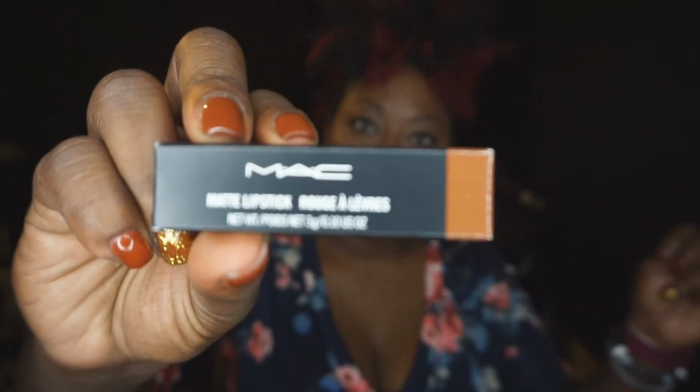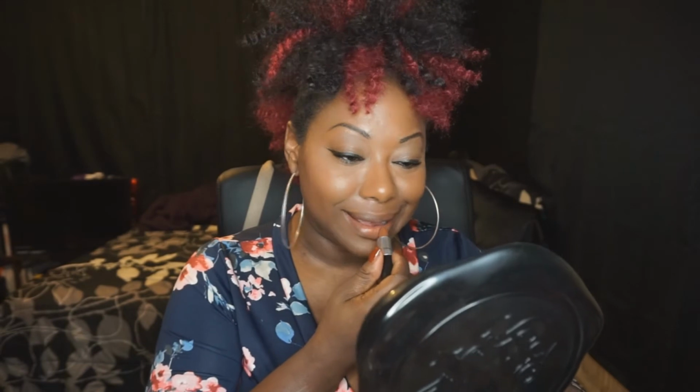Okay, moving on. Here's one I picked up from the Nicki Minaj release for her collaboration with MAC. Even though I mentioned in my anti-haul video that I was not going to get her specific shades of lipstick, I did go ahead and pick up some of the re-promoted shades. So this is a MAC matte lipstick. This is in the shade Derriere.